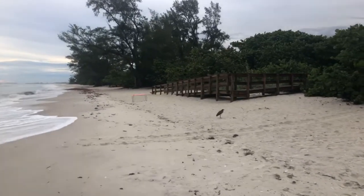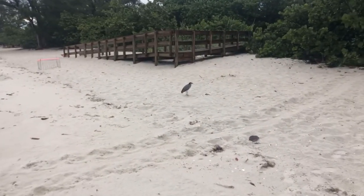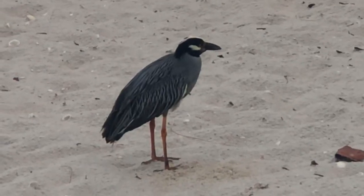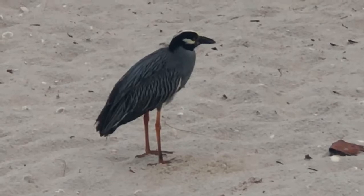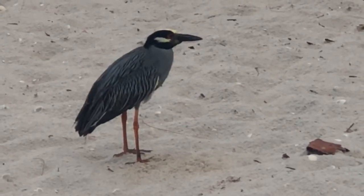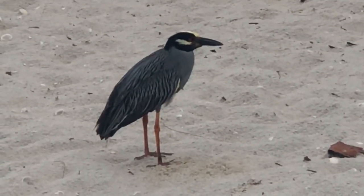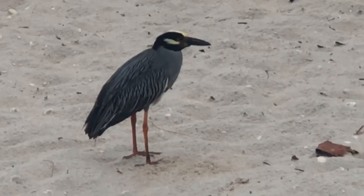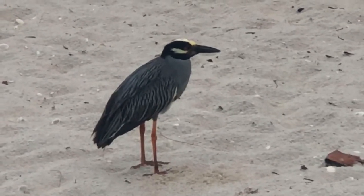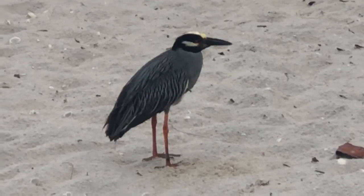There's that, I think this is the same night heron. It's made its way up the beach here. Now it's getting a little lighter out here. You get a little better look at it. You can kind of see the little yellow stripes on top of its head. The night herons, beautiful little birds. First time I saw one walking the beach, I had no clue what it was. As I said earlier, when I was out here in the dark this morning, I saw quite a few of these right along the shoreline. Obviously, that's why they call them night herons. They come out at night.